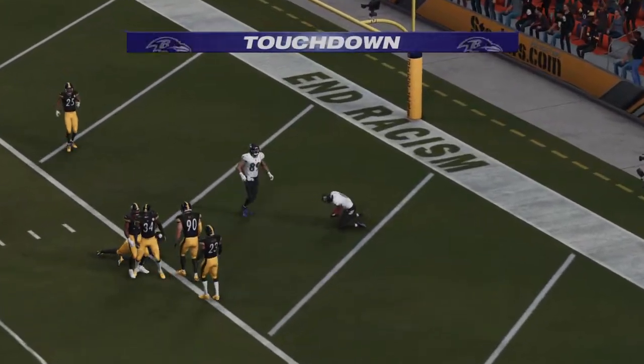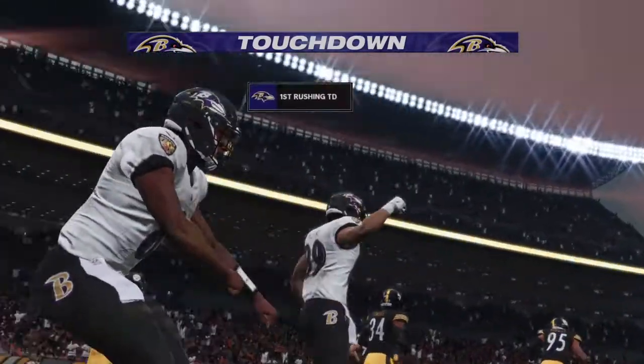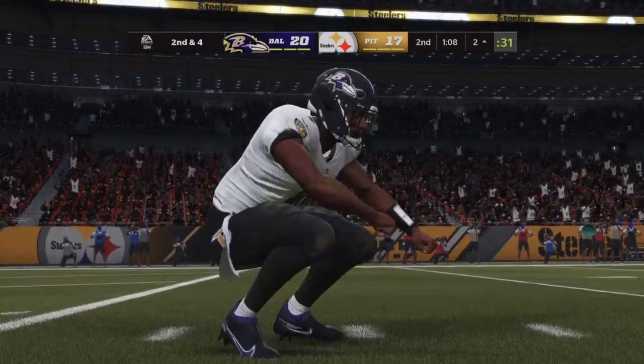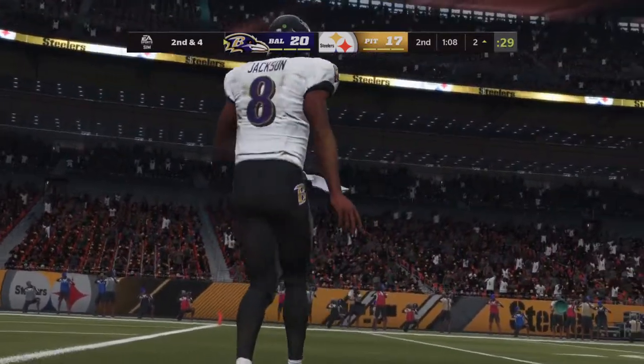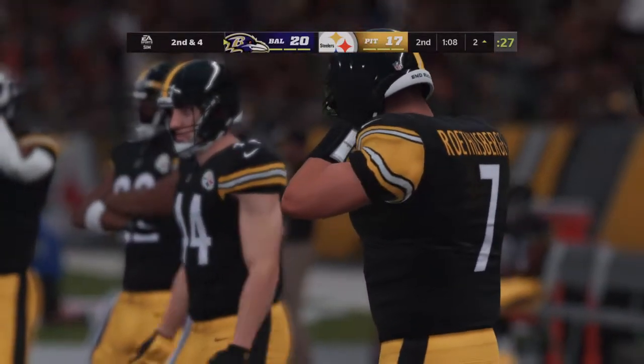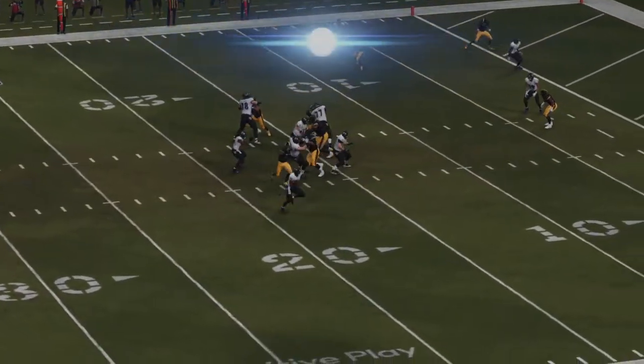They'll take it into the end zone for a Ravens touchdown. Lamar Jackson, a 13-yard touchdown run, and the Ravens have retaken the lead. This defense, so many things to worry about in the red zone area, but you'd have to almost think that Lamar Jackson running the football, that might be number one.